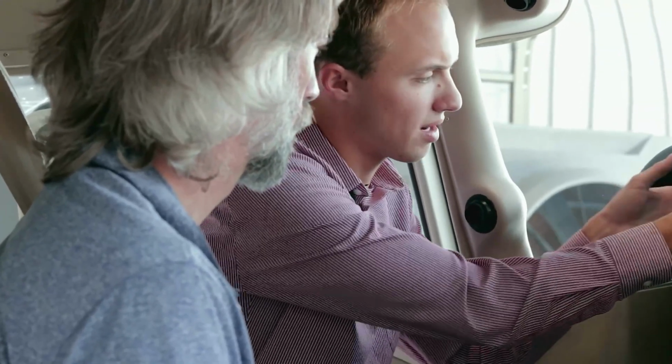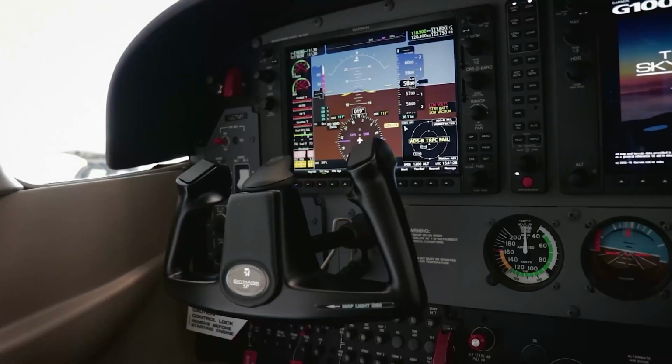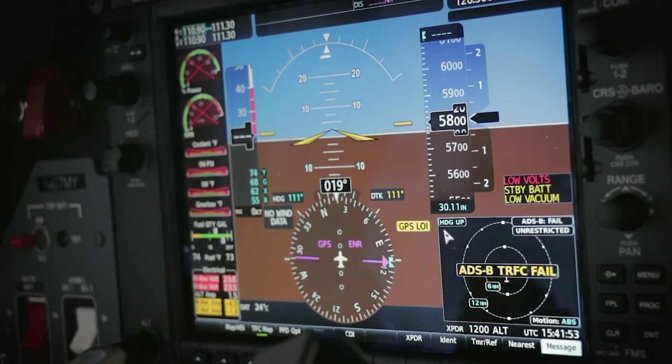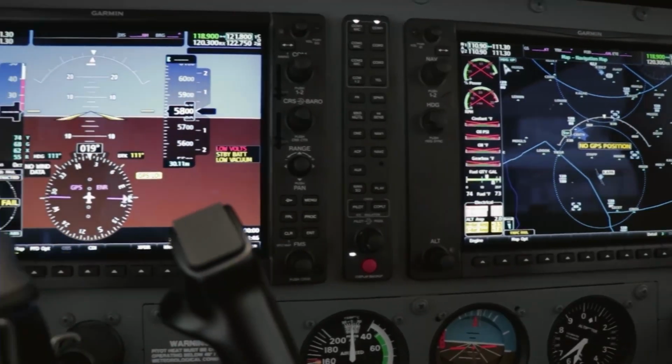So basically what a glass cockpit does, and what the NXI has done here, is taken all of our steam gauges and put them in an easier to read, compact format here on this screen. So the pilot no longer has to scan too far around. He can scan his instruments right here.